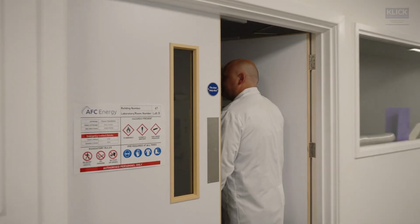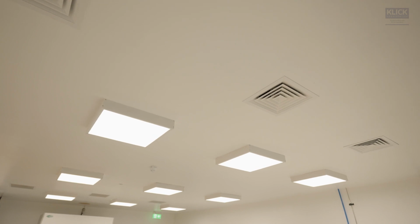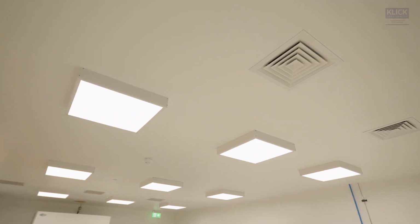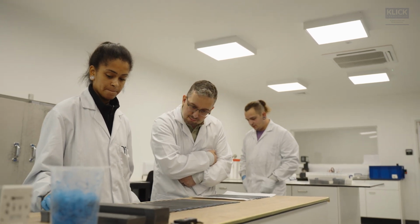The lighting system is efficient in that it only is on in the labs that you're in, which allows us to make sure that we're keeping our operating costs quite low. The labs themselves are very bright, and the lighting was specified to allow our staff to carry out visual inspections without additional lighting in the labs.